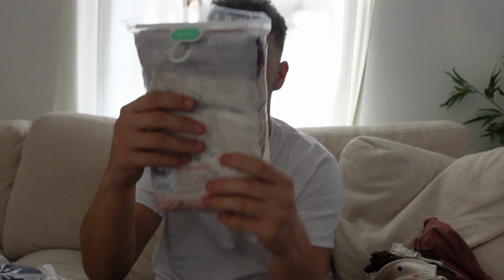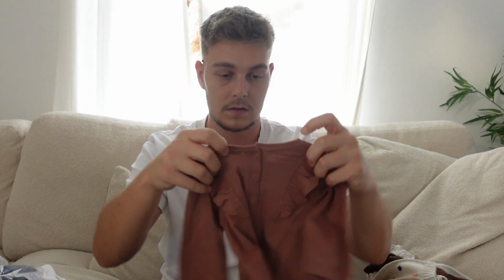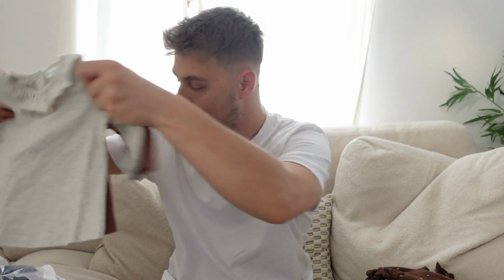And we've got these ones, which are more long sleeve bodysuits. These ones are from Sainsbury's. And then some other cute pattern ones and ones that say a little love thing on it. Oh, beautiful. What else did we get? We got some really good stuff in the Next sale. There's two of these, with a nice frilly collar. And it comes in that colour as well.